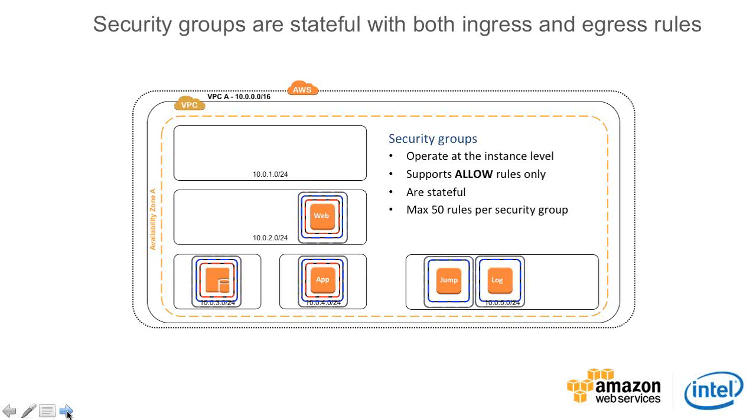In AWS, we actually give you horizontal protection as well as vertical protection in your security groups. You cannot talk to Web 2 if Web 2 does not have a security group permitting Web 1 to talk to it. There are 50 rules per security group, and you can put 5 security groups per instance. So you can have up to 250 rules per instance, which should be enough for most people's needs.